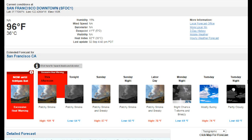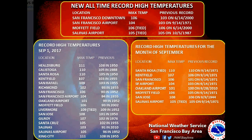Usually there's always a marine flow, but there's an east wind coming off the land, and it's bringing in this heat. And you can see the forecast is for smoke, and this heat isn't going to go away until probably after Labor Day. So take a look at some of these observations. Okay, so let's take a look at some of these temperatures here.